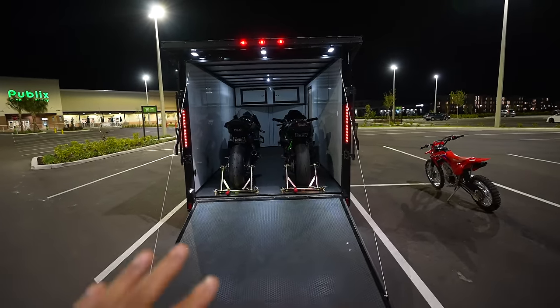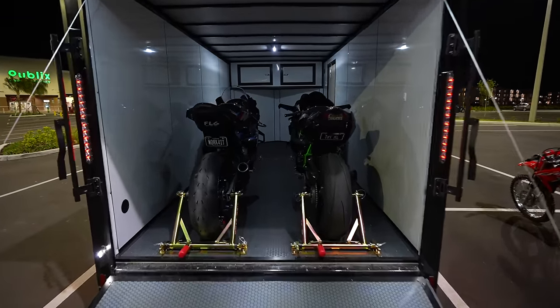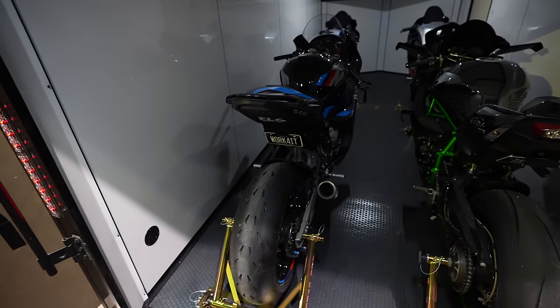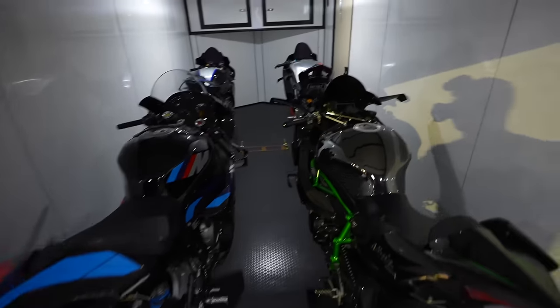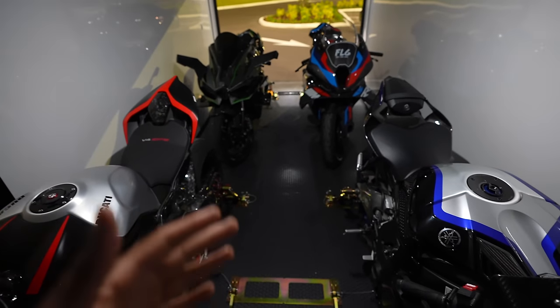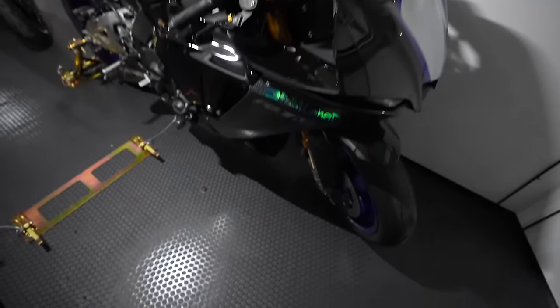Fast forward to a couple of days later, we've got all of the girls loaded up. This is honestly surreal to see. We got the M1K, the H2, we got the Ducati, and then the R1M. Wow. Kind of mind boggling and a little stressful to see all the bikes all in one place.